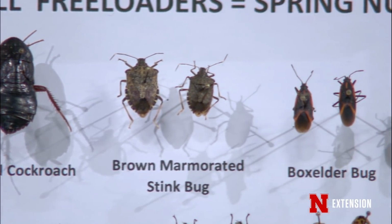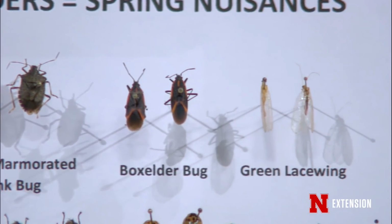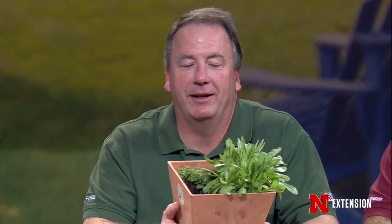What a great way to think about bugs. Okay, Jeff, you are in the turf chair instead of in the hort chair. Yeah, right. So this is kind of fun, and I know Sarah gets to have all the pretty things, so I don't get to do that tonight.